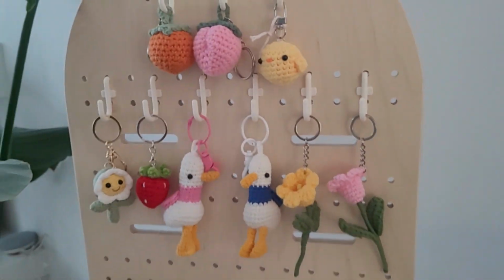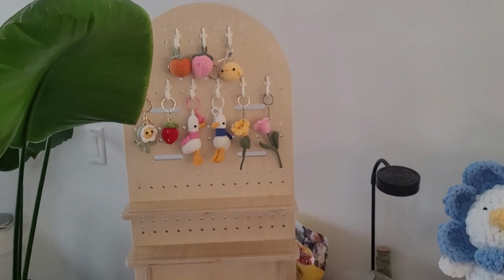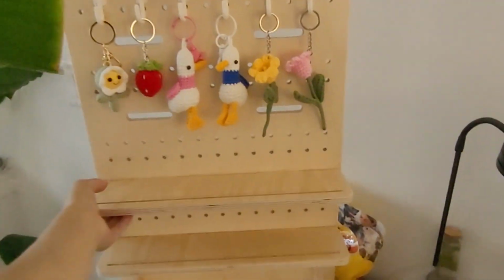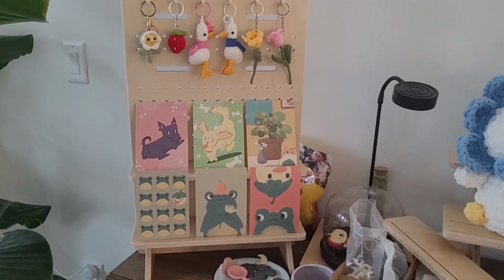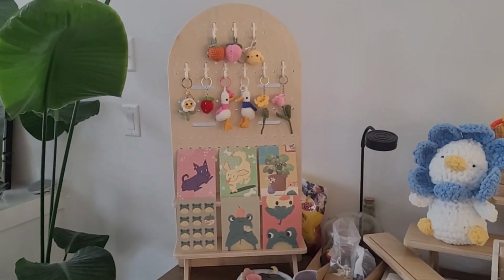All right, let me go get the new prints I got. How do I zoom out? Oh my god, why did the color change? Okay, let me get my prints. I'll put the prints here. I think I'll take this shelf out. Okay, hold on. Okay. This is what it looks like.